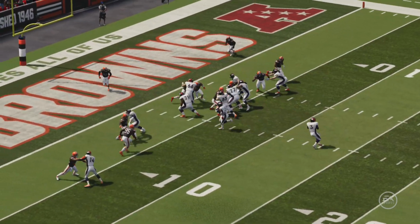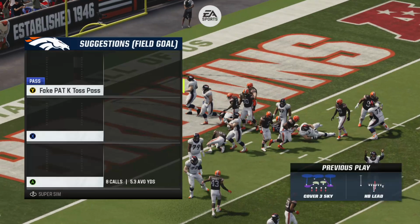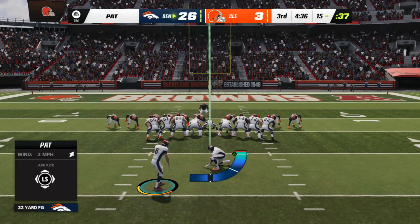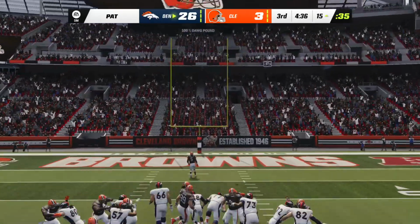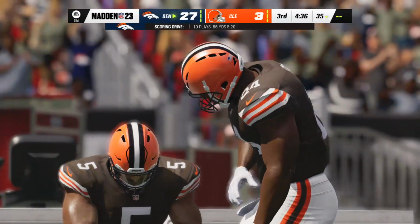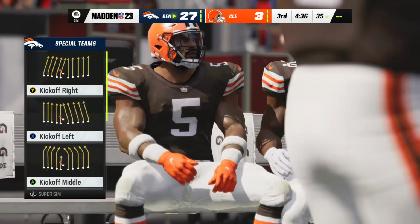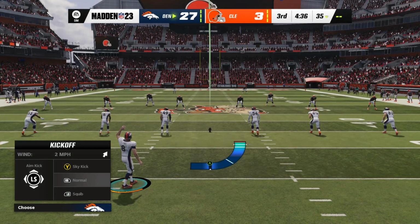And the Broncos take the opening kickoff of the third quarter and drive right down the field to extend their lead. McManus now for the extra point. And the lead is now 24. So that one a pretty time-consuming 10-play drive. And it was capped off by a Javonte Williams touchdown.